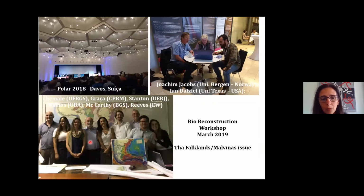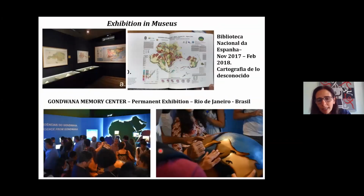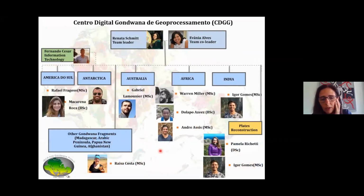And this is the last meeting we had. We had Vitor Ramos from Argentina and David McCarthy from the British Geological Survey. It was quite important because we really needed to make Falklands in the map that they agree at least a little bit. So it was quite an important meeting. Okay, we had some museums and we have an exhibition in Rio de Janeiro also.